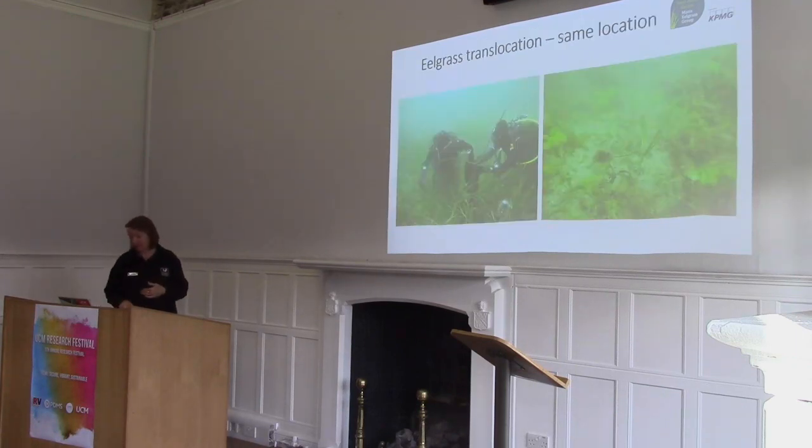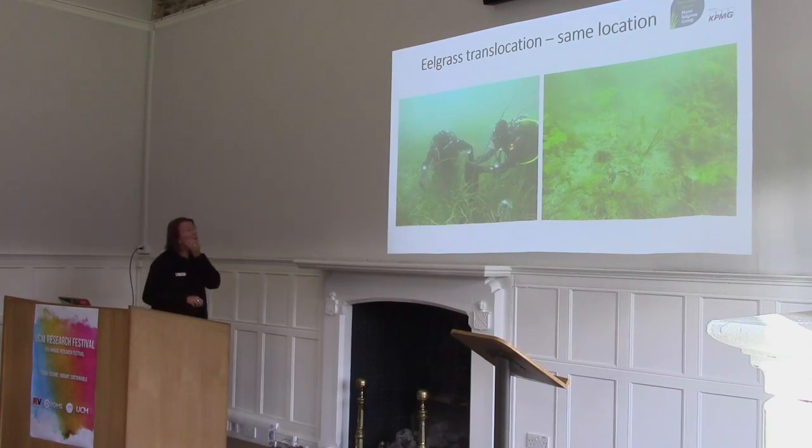But part of the work that we did as well was to transplant into the same location. And this is to just ensure that the methods are robust. So should the eelgrass have failed at the site, in Port Erin, we could say, well, it wasn't the methods, it was something else. It helps us to narrow it down. So we only transplanted a few plants that you can see here.